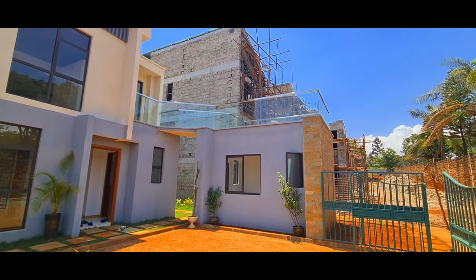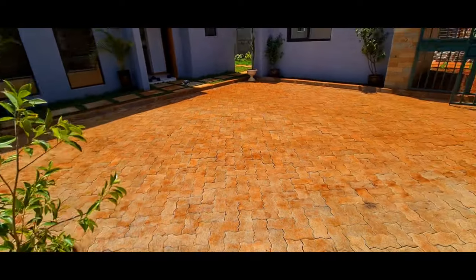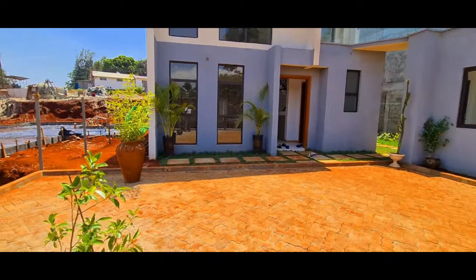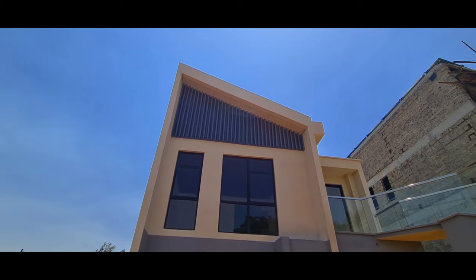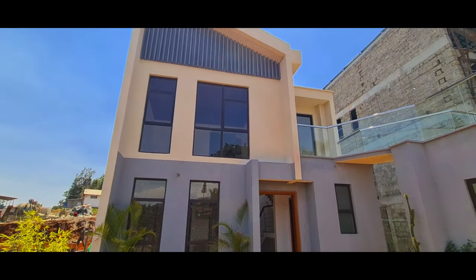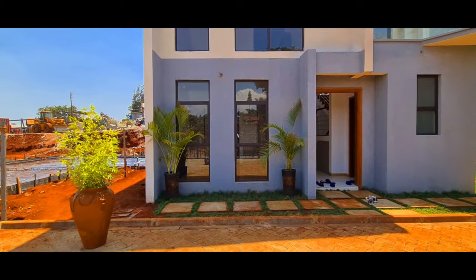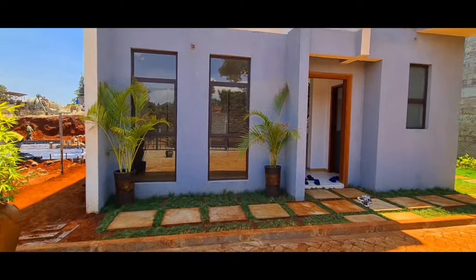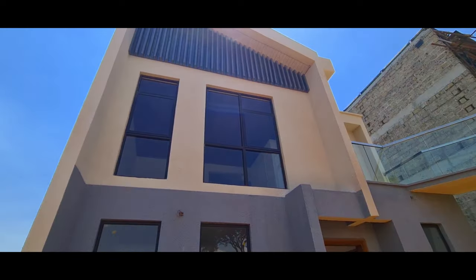I love the glass balcony, which is connecting to master bedroom. The parking area, all of this is the parking area. Yeah, the main house, the architect, everything is so nice and so fine. Yeah, so now I'm gonna show you the show house.